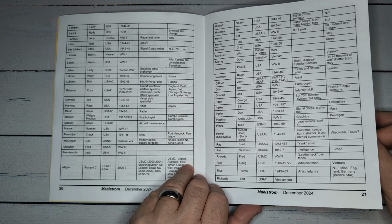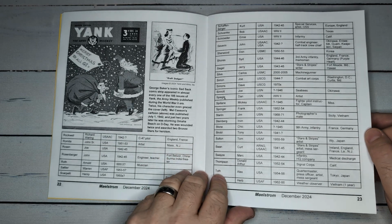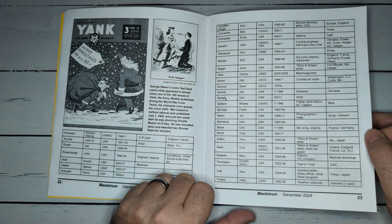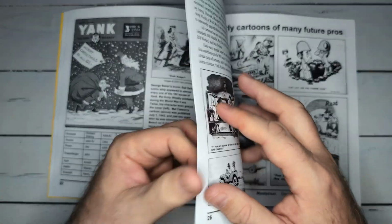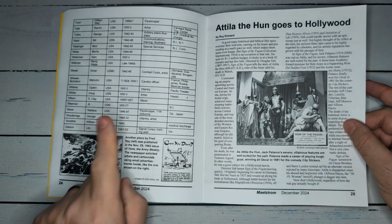So yeah, if you were ever wondering who served, it just goes on and on. Jerry Siegel, of course, was a writer for Stars and Stripes. So very, very neat. I like that a lot.